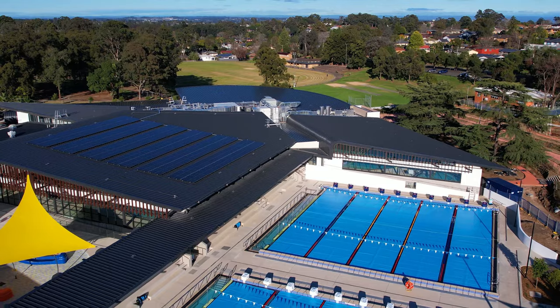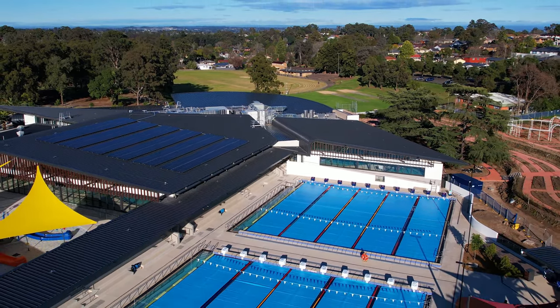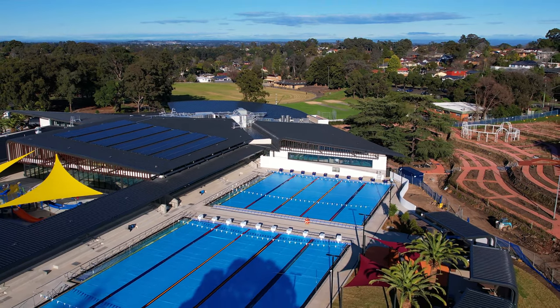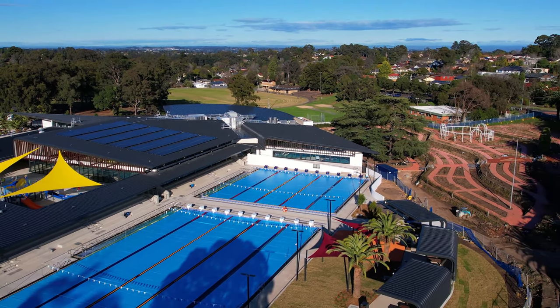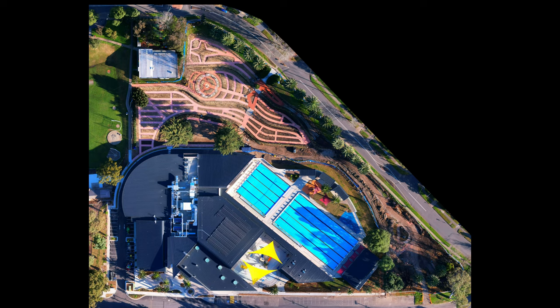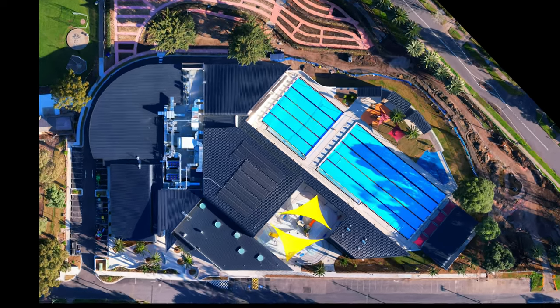Something I found that I wasn't aware of: all the pools are heated. The 25-metre indoor pool is heated to 30 degrees Celsius, and the two outdoor pools are heated to 26 degrees Celsius. Now, on to what's changed since my last update, and it's a long list.